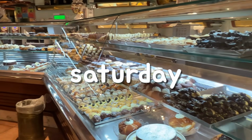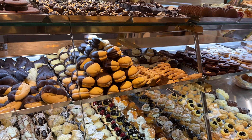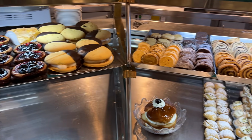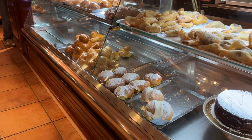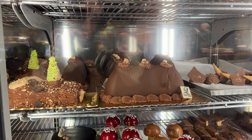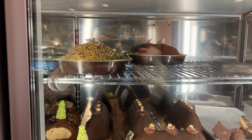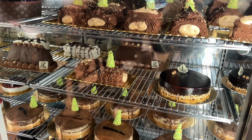When in Calabria, I love to start my day at a pasticceria, and this one is actually my favorite in Vibo Valentia, and it's called Lo Schiavo. I love it because it has a wide selection of pastries, and my favorite ones are the ones with cream. Most of these are ice cream cakes, and some of them are special for Christmas.